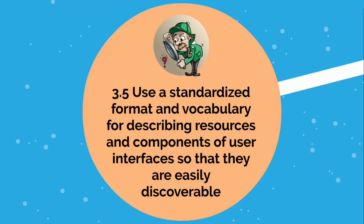Then 3.5 uses standardized format and vocabulary for describing resources and components of user interfaces. So if you use a system that has alternative sets of icons, then these icons may be somewhere provided as resources, and it's important that you describe these resources with metadata in a way that they're easily discoverable by search engines. And there are standards for that as well.